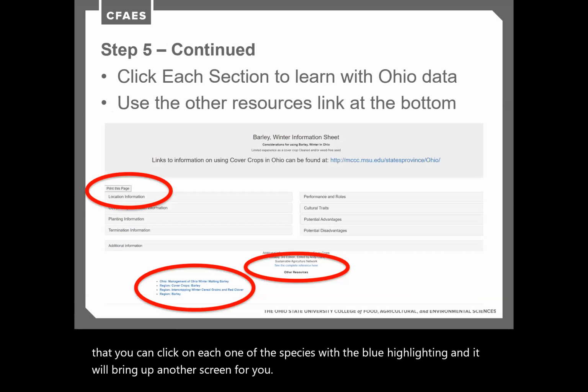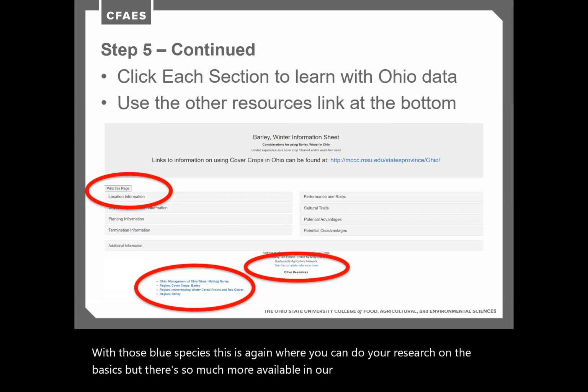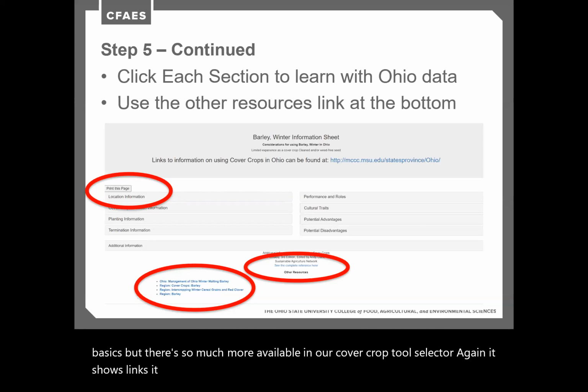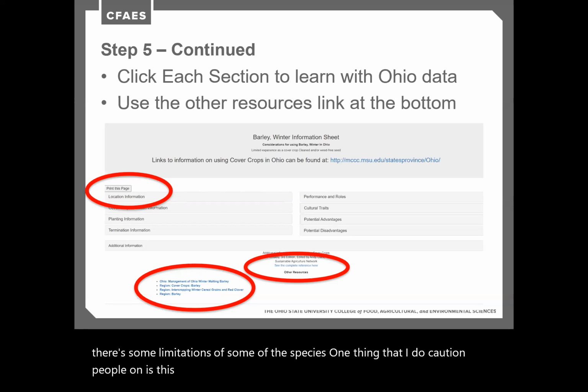With those blue species, this is again where you can do your research on the basics, but there's so much more available in our cover crop tool selector. Again, it shows links. It will show if you are based in the Western Lake Erie Basin, maybe there's some limitations of some of the species.